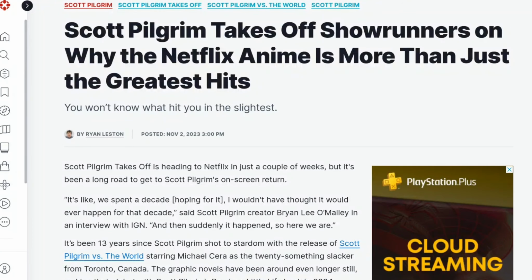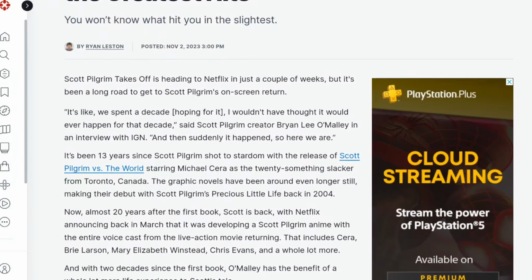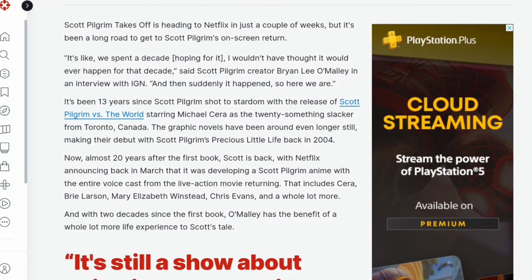Anyway, next up. Scott Pilgrim Takes Off showrunners on why the Netflix anime is more than just the greatest hits. Scott Pilgrim Takes Off is heading to Netflix in a couple of weeks, but it's been a long road to get the Scott Pilgrim on-screen return. It's like we spent a decade hoping for it. I wouldn't have thought it would even happen for that decade, said Scott Pilgrim creator Bryan Lee O'Malley in an interview with IGN, and then suddenly it happened.